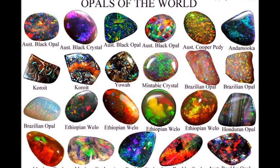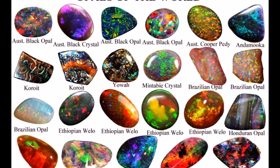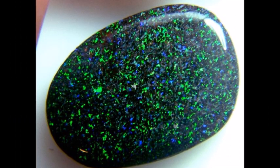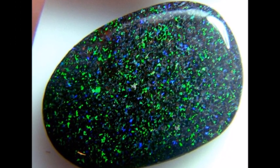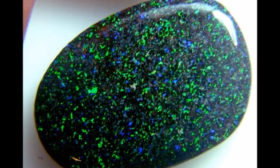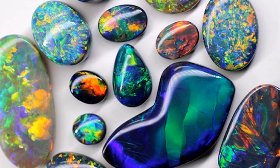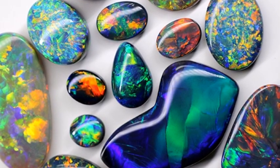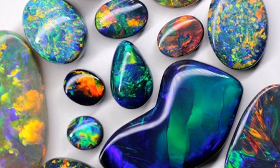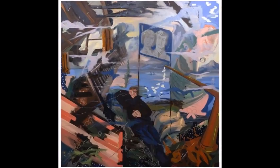Opal is arguably the most unique, diverse, and beautiful birthstone. Unlike most gemstones, opal is amorphous, which means it does not have a defined crystalline structure. It takes on many shapes and colors, and in that way, it is pretty unpredictable. Opals have been the muse of artists, writers, and other creatives since what seems like the beginning of time.